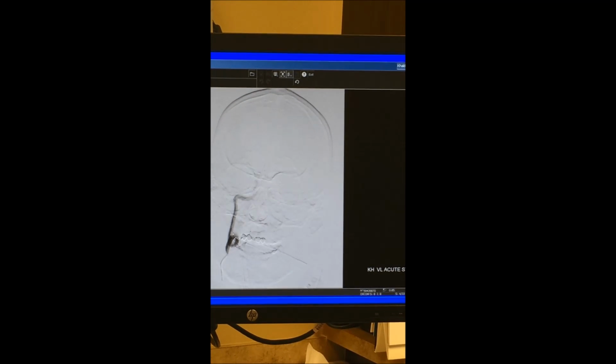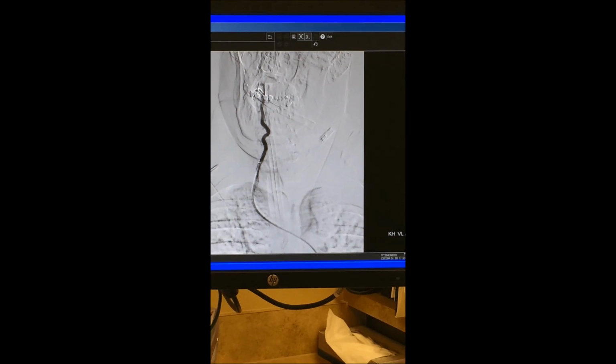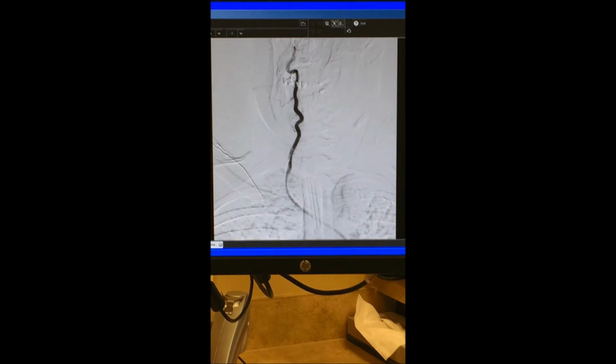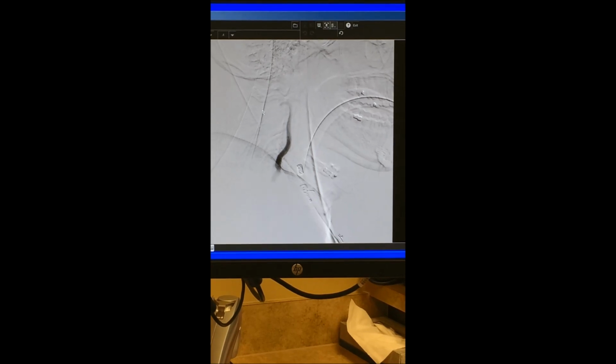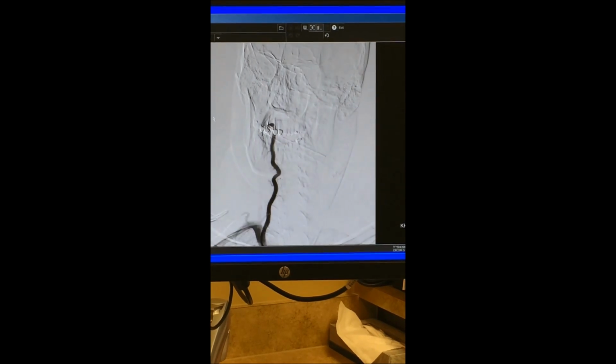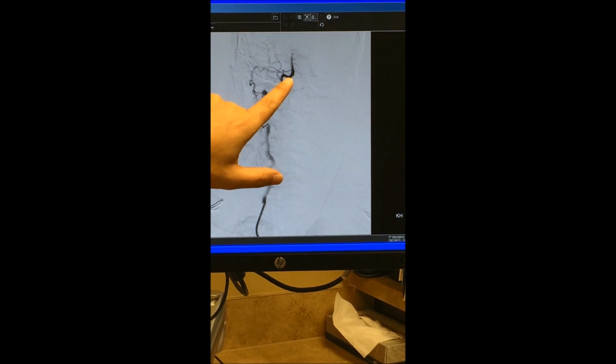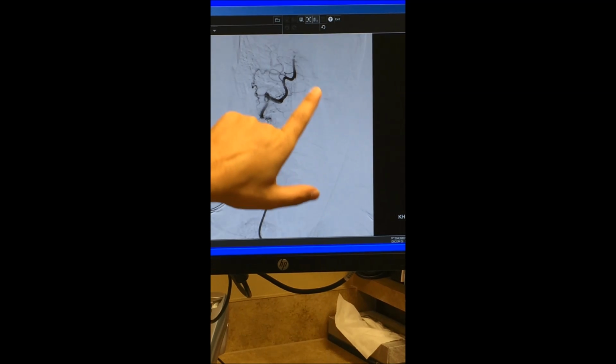Now, forget this for a second. It's not going to help you. This is the left side. The right side, I apologize. This is down in the neck. I'm going to go to the head now. Same picture. You can see now that's the vessel that was seen on the other side.